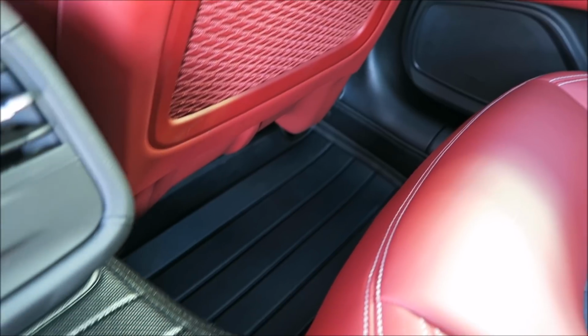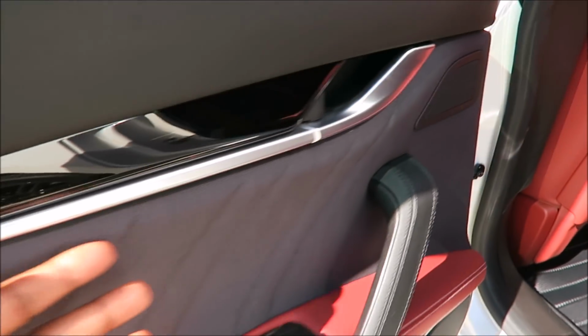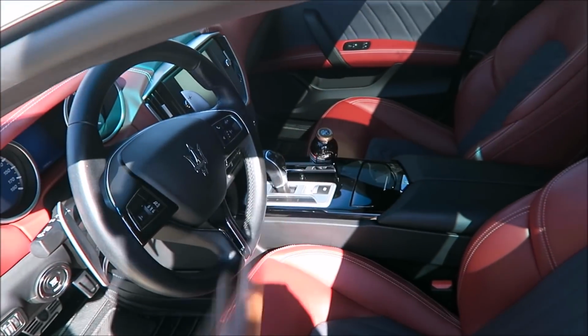Like I said, I do take care of the car, and the floor is properly covered because of the floor mat. So, I mean, I'm very happy with this interior. Now, another thing you might want to check is the black piano wood.